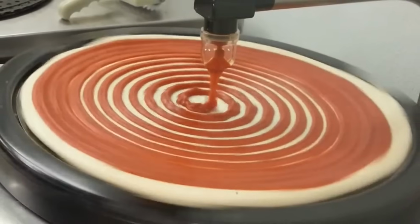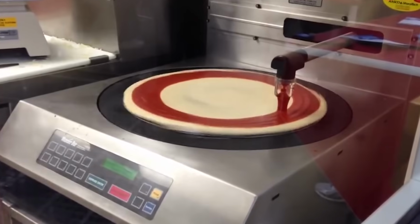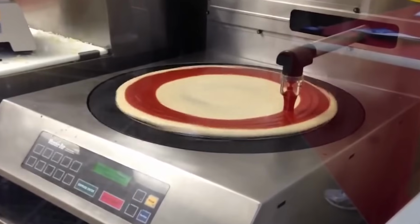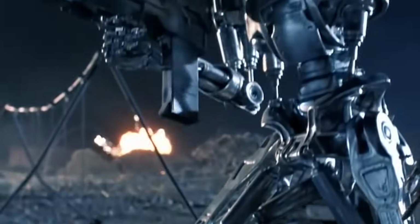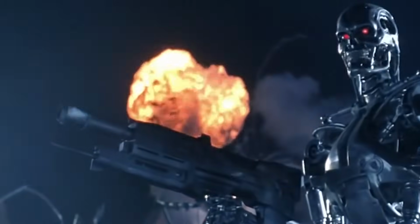The result is a kind of spin art effect on the dough, and while it's mesmerizing to watch, the reality is that the robot not only ensures that just the right amount of sauce is on each and every pizza, it also ensures that the right amount of sauce is equally distributed. Sure, it will inevitably lead to humanity's doom, but that's a small price to pay for good pizza.